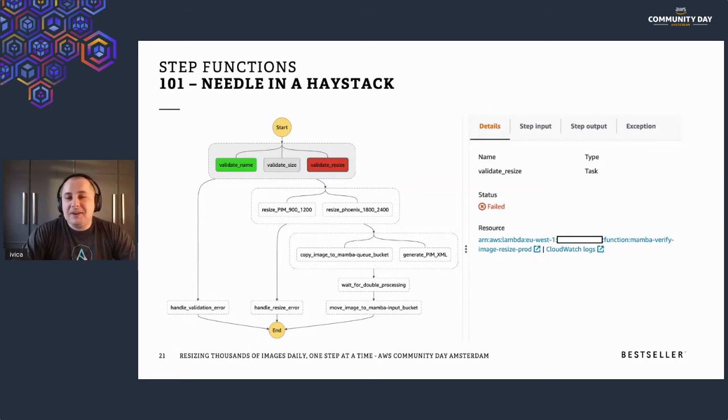Luckily, step functions will also help you find the needle, because if you click on the failed execution, they will show you which exact task has failed. They will also include the link to the Lambda function that has failed, which is the task. They will show you CloudWatch logs for the function. And also they will show you the input and the output for the task, the actual event that was passed on to the task, which helps you to write better unit tests or to write more unit tests so that you can cover these specific cases that have failed. And talking about failures, of course, exception and full traceback are also available through this simple console.